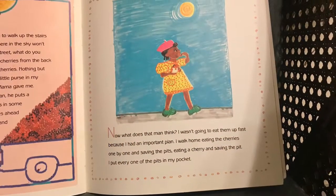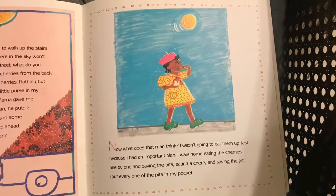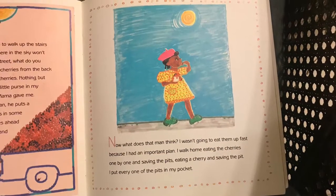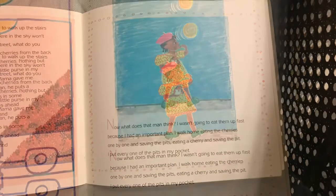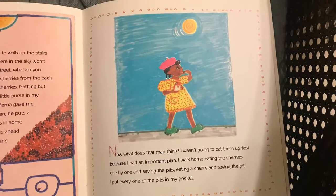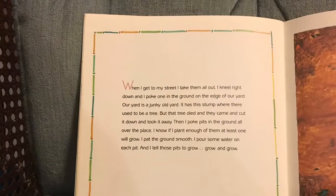Now what does that man think? I wasn't going to eat them up fast because I had an important plan. I walk home eating the cherries one by one and saving the pits. Eating a cherry and saving the pit. I put every one of the pits in my pocket. When I get to my street, I take them all out.